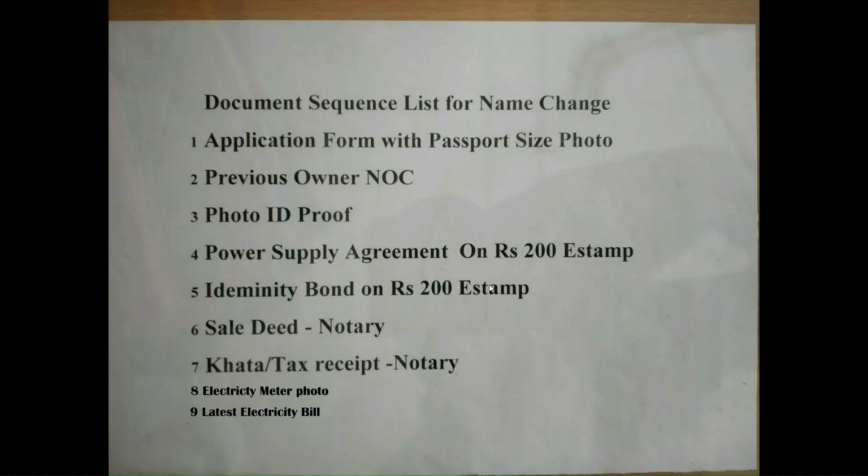Next required documents are the sale deed and the khata or property tax payment receipt. Obviously, before changing your name in BESCOM, you must already have the ownership of the property transferred to your name. The sale deed and khata or property tax receipt must be notarized. For this, you can also check with the e-stamp seller and they will arrange or guide you.